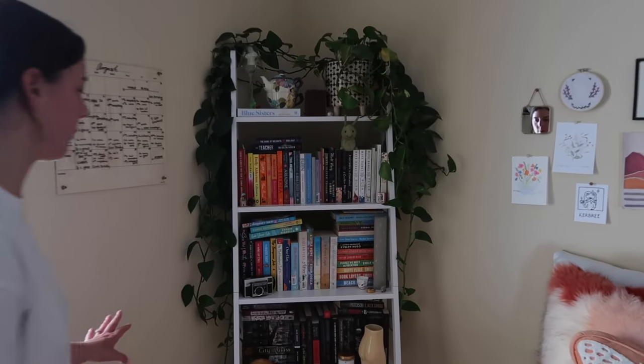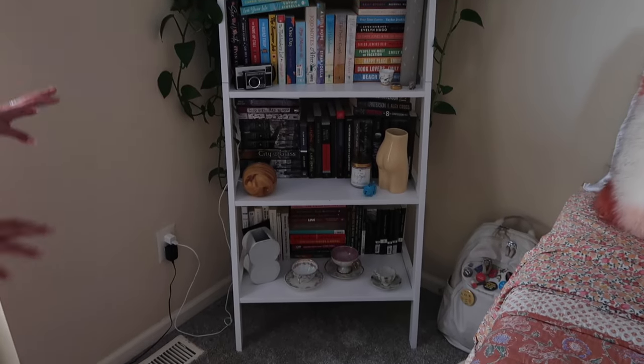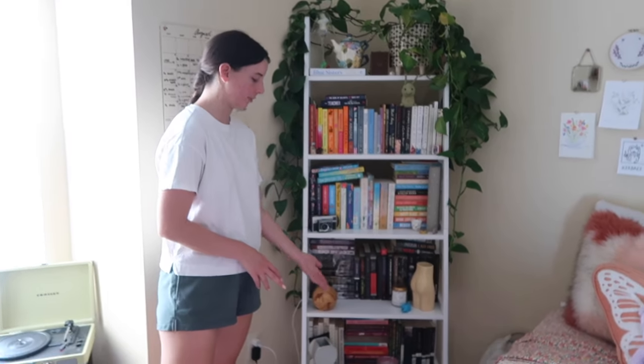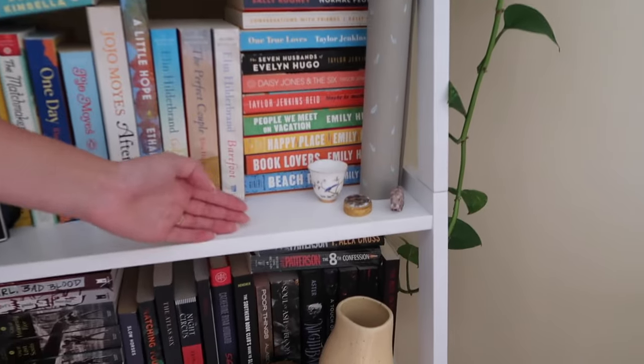And then, here's my bookshelf. I feel like she does need some work. It's just a lot of random things here and there. I have my teacups. I have three down there. And then I have this teacup, too. So there's a total of four. As you should.